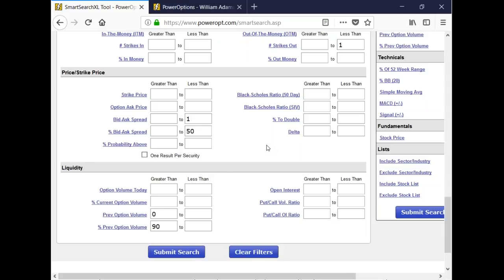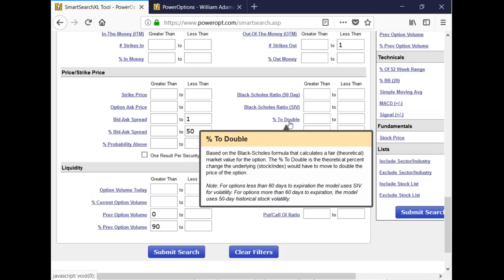What we tend to use, myself personally, Ernie, and some others I know of that use this strategy, long calls and long puts, is the percent to double. The percent to double shows you the theoretical change we would need in the underlying stock price in order to have your option price double in value. Now, it's a trade-off, isn't it? In theory, I want a lower percent to double. I might only want a 3% move in the stock to see my option price double, maybe a 4%. But what does that mean? That means most likely my option is going to be deep out of the money.